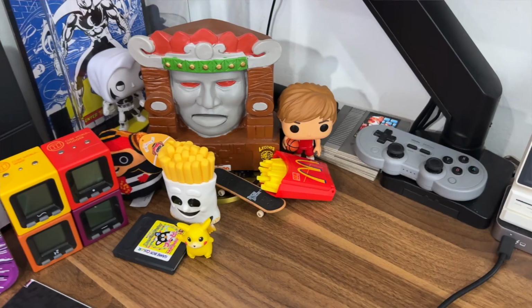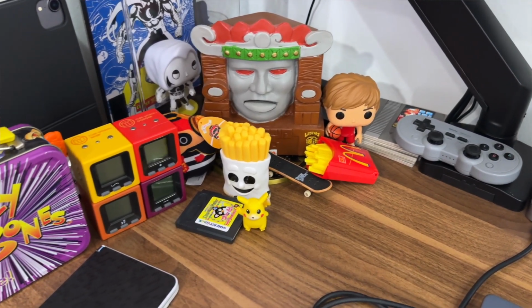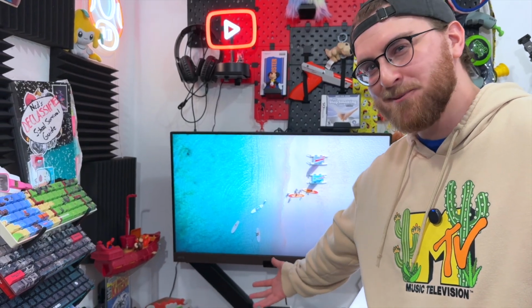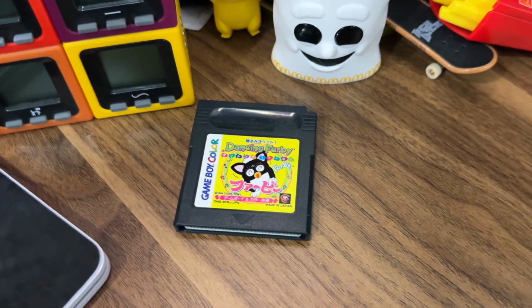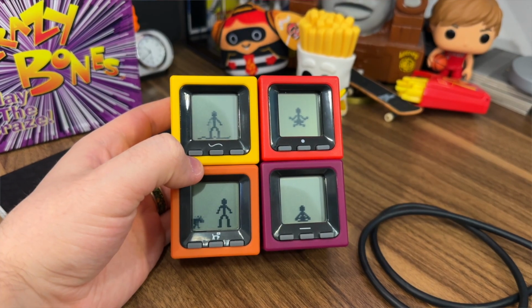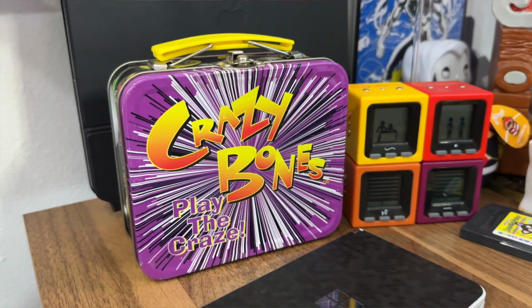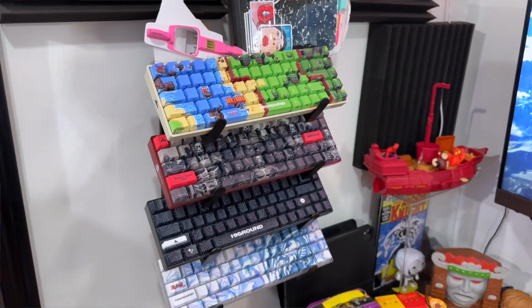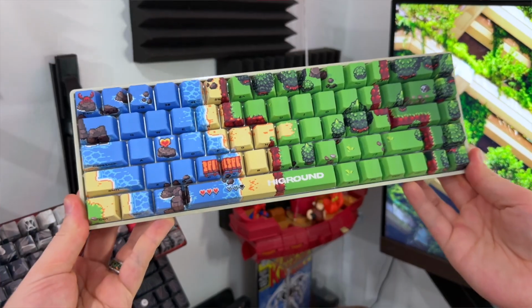And then I also just keep a bunch of other tchotchkes on the desk. So we've got Troy Bolton Funko Pop, because what theater kid in middle school didn't want to be Troy Bolton? Furby Game Boy game. We've got the Cube World, which is just a big hit around here. And I guess another big hit, Crazy Bones too. This whole thing filled with Crazy Bones. And I keep these stack of keyboards here just because I think they look cool, and these are all made by High Ground.